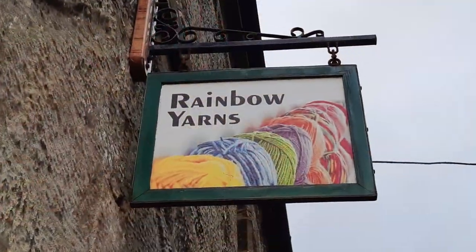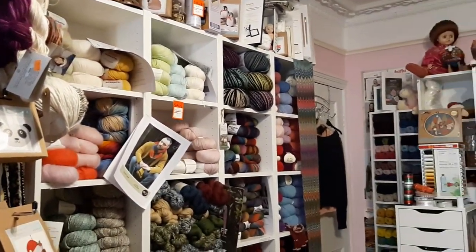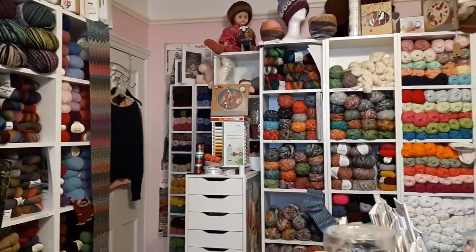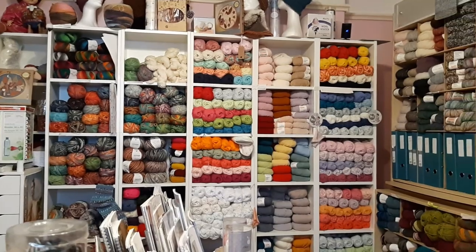And of course, it would have been rude not to go into the beautiful little yarn shop, Rainbow Yarns. It was very well stocked with mostly woolen rather than acrylic yarns. And although it was quite a small space, everything was really well organised and clearly visible. And there was a very friendly lady there as well.